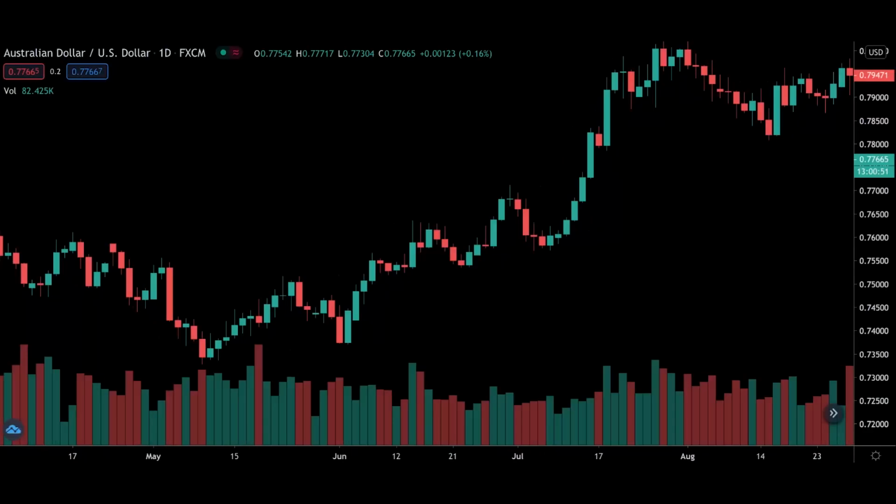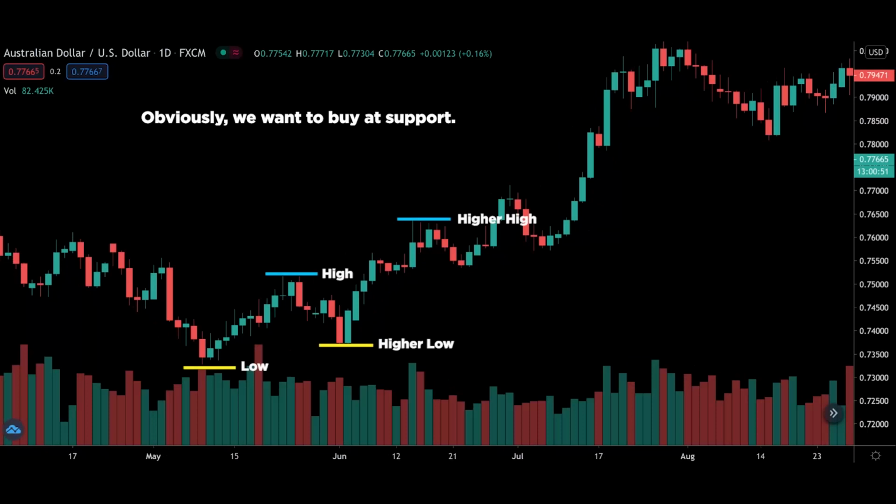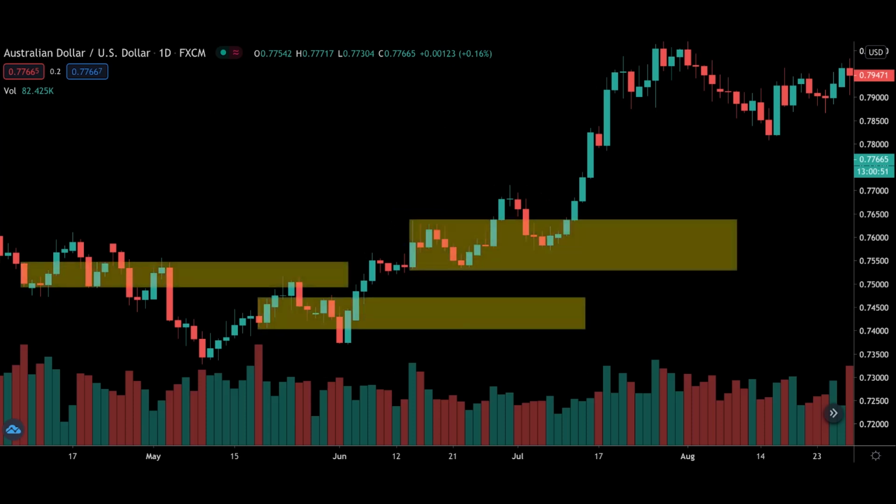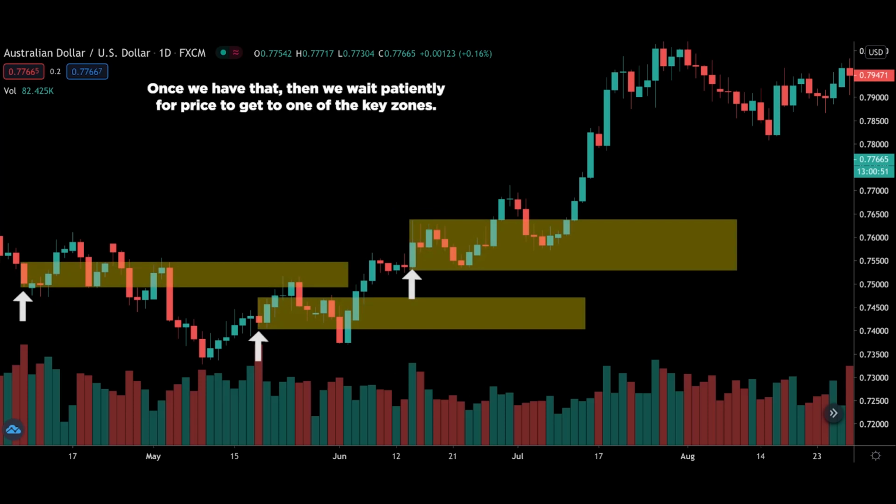Right here, we have the Aussie dollar chart, and at a glance, we can quickly see that this currency pair is in an uptrend. Obviously, we want to buy at support. The question becomes, where do we buy? So we plot out the key zones by identifying the volume spike bars and boxing them up. Once we have that, then we wait patiently for price to get to one of the key zones.